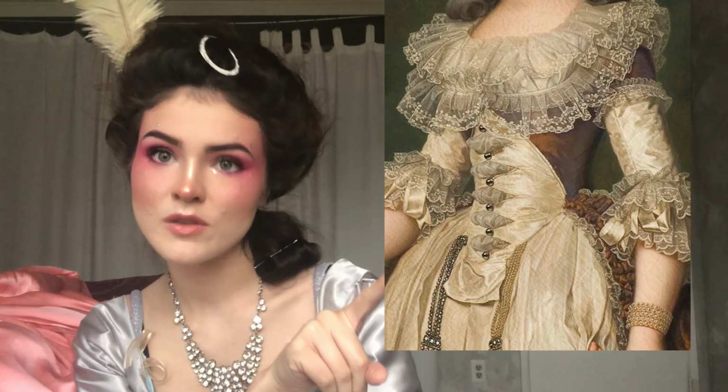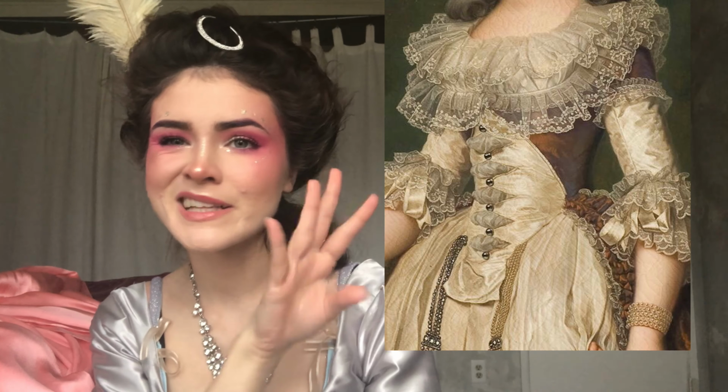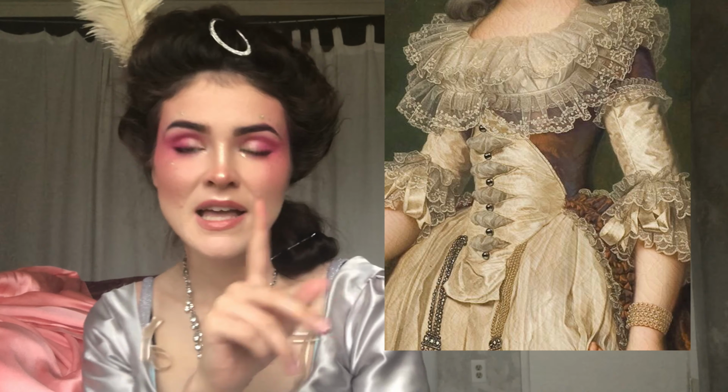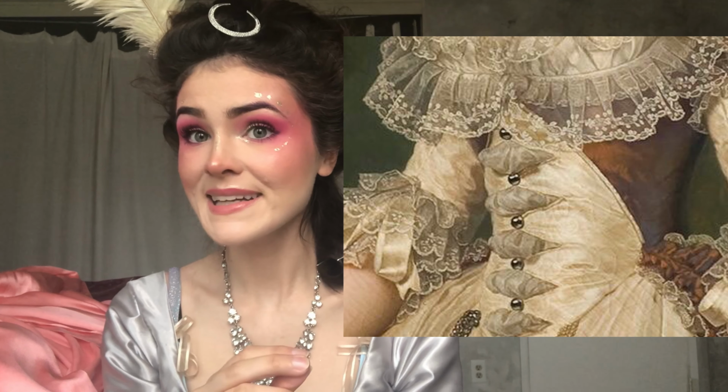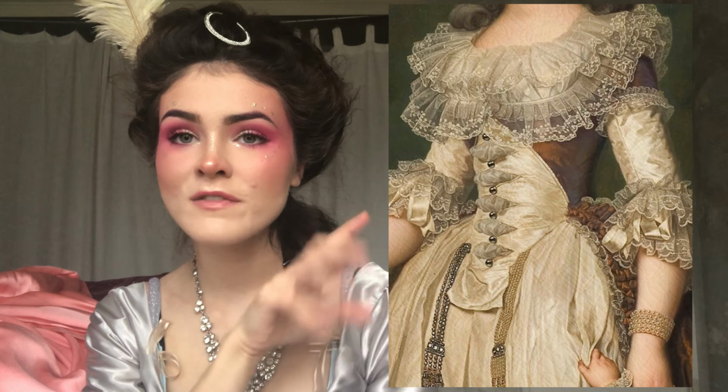You can see where the painter, and I know because I'm an artist, so I can tell, that's not just a shadow. That is shot silk. It's where there are two different colors, where the weft is a different color than the warp. So it looks brown, a goldish, deep brown in one light, but as the light reflects off of it at different angles, it has an indigo purple tone. You can see the swag that this dress has. She has chains hanging off, silver and gold.